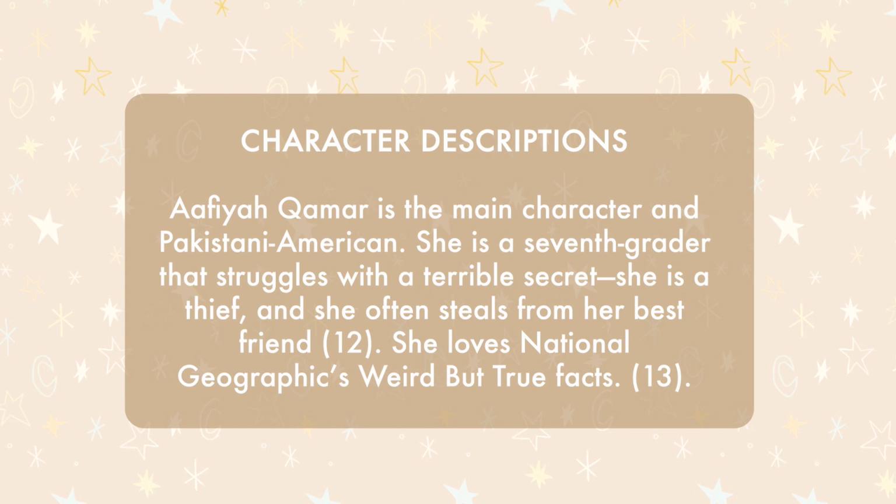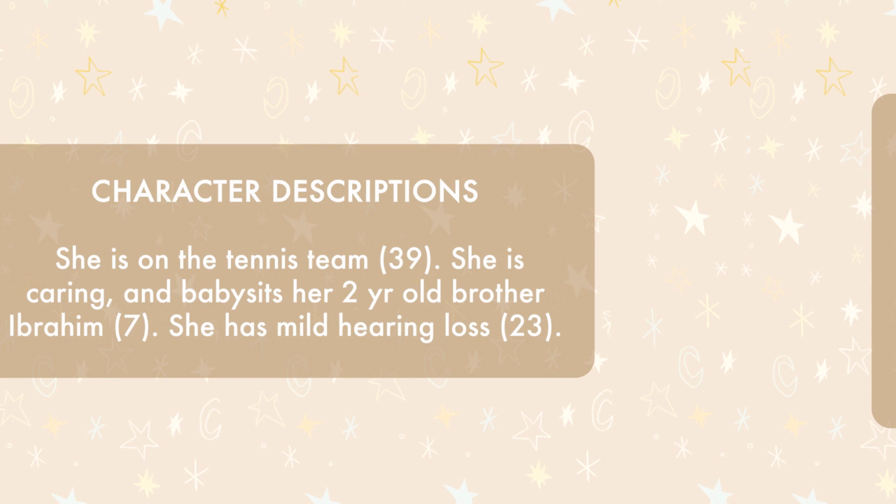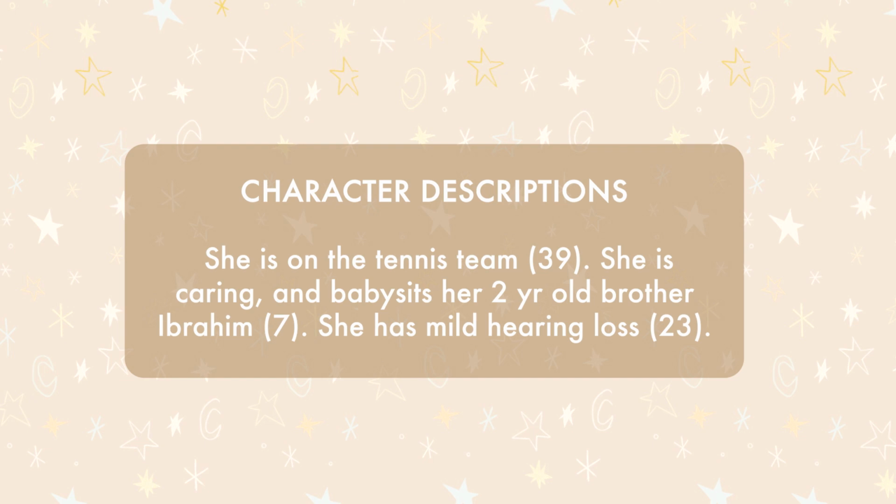Afia Kamar is the main character, Pakistani American. She's a seventh grader that struggles with a terrible secret. She is a thief and she often steals from her best friend. She loves National Geographic's Weird But True Facts. She is on the tennis team. She is caring and babysits her two-year-old brother, Ibrahim. She has mild hearing loss. Reference for Afia physical description.